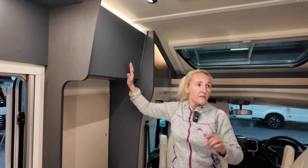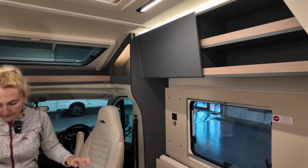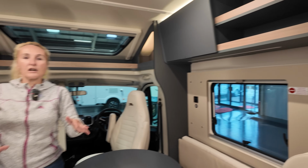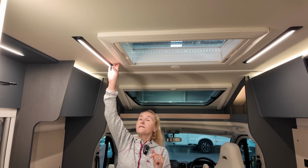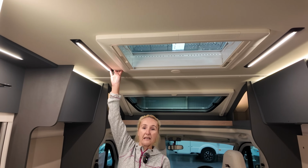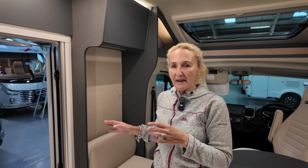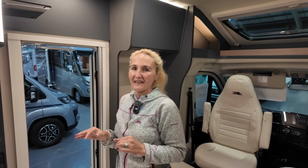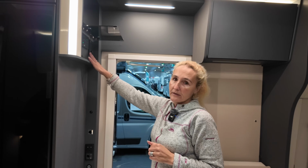I'll close that down. There's further storage over on this side, on the off side. And then as I move through the lounge area, going up, we have a large sunroof here. Now, the roof does have like a nice foam padding to it as well. Let's tackle the near side where I came in. It's a bit strange seeing a Laika in the other way round. The control panel for the Truma air-blown heating is here.